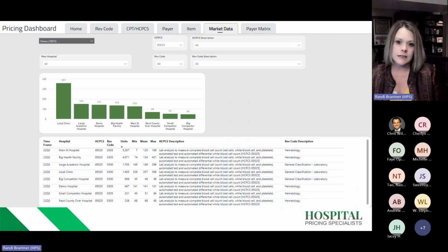So again, another sample data slide. This is 85025, which is a CBC. Reimbursement is packaged into most APCs. On lab-only claims, this particular HCPCS code comes in around $10, I think, in reimbursement from Medicare. But as you can see, the peer prices for this HCPCS code range from $46 to $357. There's local clinic again, right? With the average falling around $130 here. Now, local clinic is still looking to be high with the other peers in this group, so we would probably look to see what we need to do to adjust that peer group.